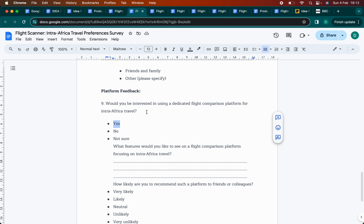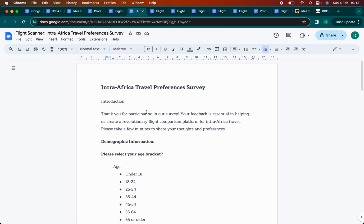And then I collect all of that tangible evidence, so I can show anyone that challenges the idea. I can say, here's the evidence. The majority of these people are saying they will be interested in using such a platform like ours, and so Flight Scanner would be an amazing idea. So I now have the evidence. Any questions on the reasons for survey?